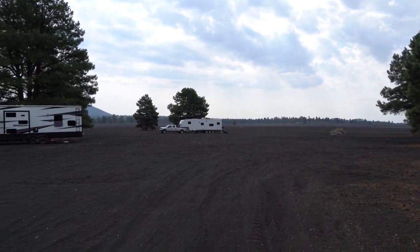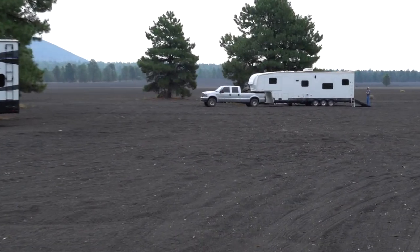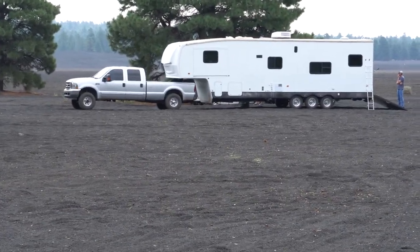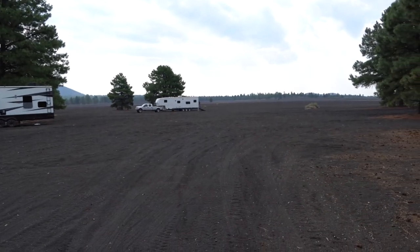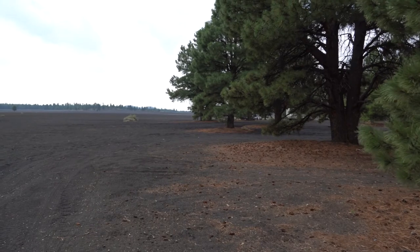These guys are setting up camp. That is a nice... there's a nice truck and trailer right there. I don't want to invade their space though. Just wanted to point out it's pretty cool.